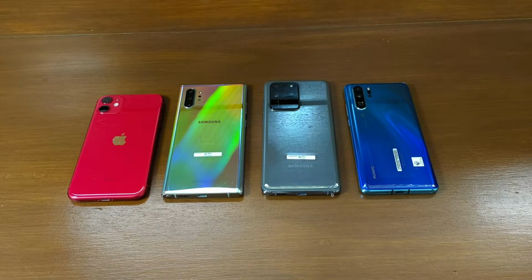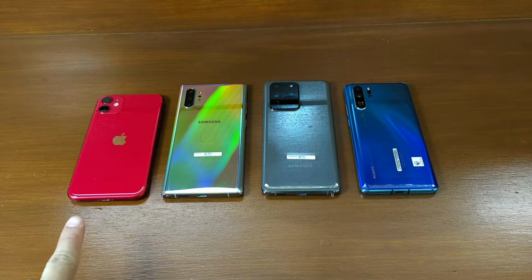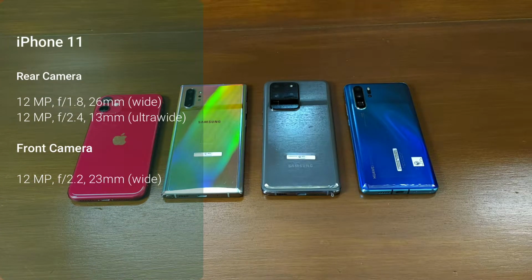So before I show the photos that I took with these four phones, let me give you a quick rundown of the specs of the cameras. And then I'll let you guys decide whether higher megapixel counts actually make for a better photo. The iPhone 11 has a dual camera system at the back, so it has a 12 megapixel main and a 12 megapixel ultra wide. Difference between this one and the Pro Max is that it doesn't have a telephoto lens, so it is going to lose out when it comes to zooming. The selfie camera on this one is also 12 megapixels, so it's all 12 megapixels on the iPhone 11.